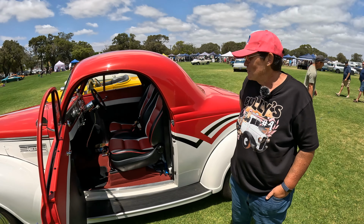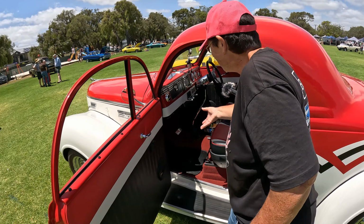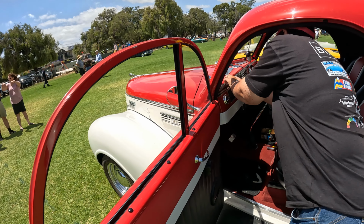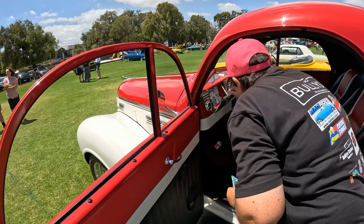And it's got the world's smallest glove box. Let's have a look for us. Oh, the world's smallest glove box. I can't even get it open now. Oh, okay. Oh, yeah. It's a note. You've got a few cards in there.